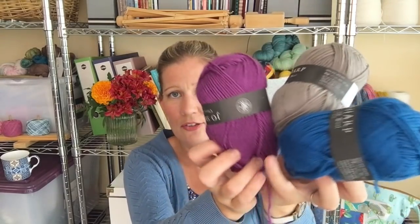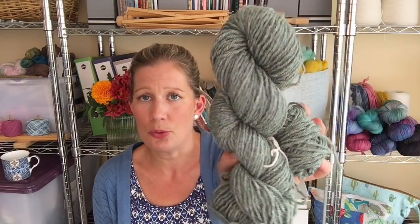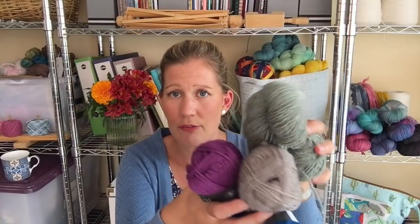So I have those three to make a non-traditional colourwork jumper. And then I still had some leftovers from the jumper I made for my daughter, that green, so I could use that for something there. So, yes, I remember that, Jo Sharp. I really enjoy the classic DK for colourwork. So I found those.